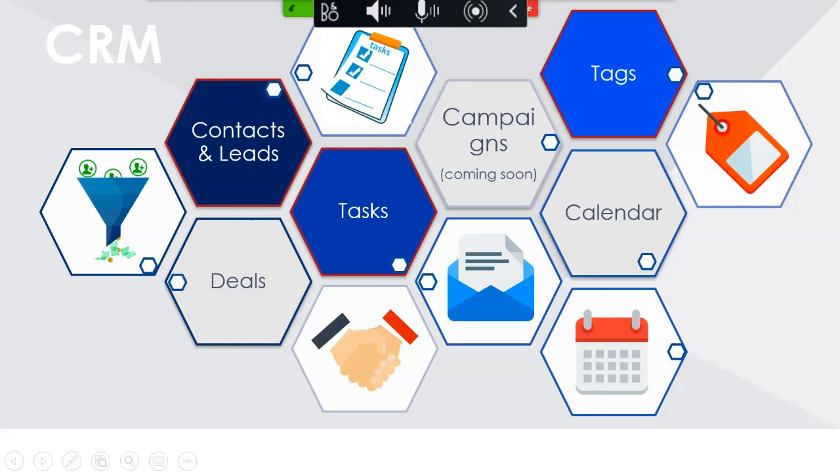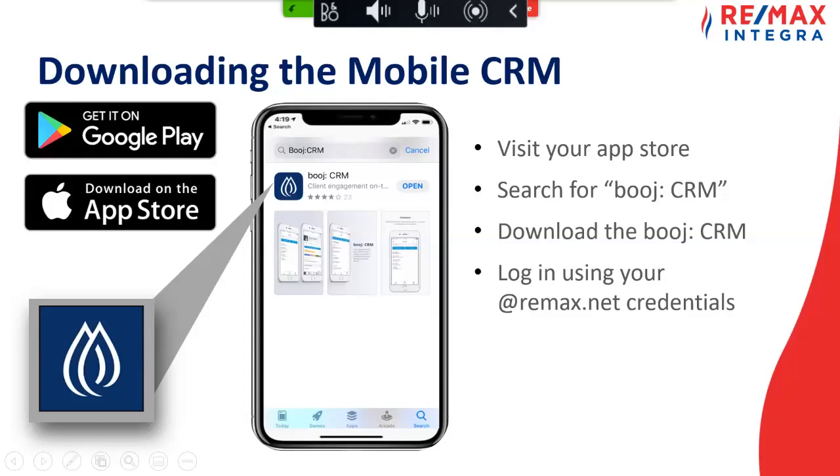And the calendar, there is a calendar built into Boosh that you can start utilizing immediately, but there's also the Outlook and Google and iCloud calendar integration soon to come. You can download, and your agents can be downloading the mobile app by getting it on Google Play or the App Store. You want to look for the flame with the blue background in this case, and it does say Boosh CRM. Once you download it, you log in using your @remax.net credentials and can begin using the app.